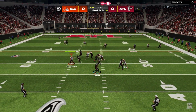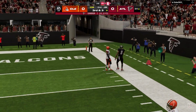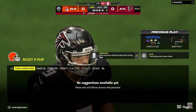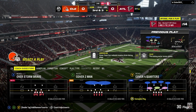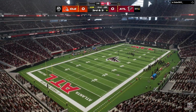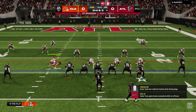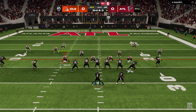Second and 3. Looking sideline, incomplete. Well, congratulations to them. They come through defensively with another stop. And let's face it, this secondary, they've gone unchallenged so far in the first half. Here we go. So the incomplete pass on the last play, and that leads us to a 3rd and 3.